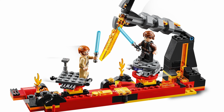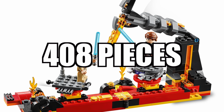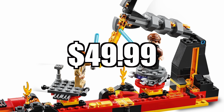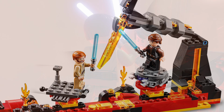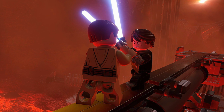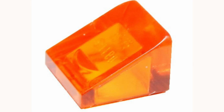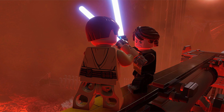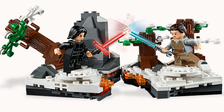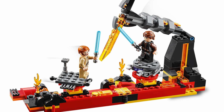So I would assume that it'd be kind of similar, but this has 408 pieces coming in at 49.99 euro. And the description for this set is that it's going to be about 30 studs wide, and it's going to be made of mostly gray bricks and trans orange cheese slopes. So I would assume it's going to be kind of like on Mustafar. And then there's 2 turntables for Kenobi and Vader. And then it can also be opened up.